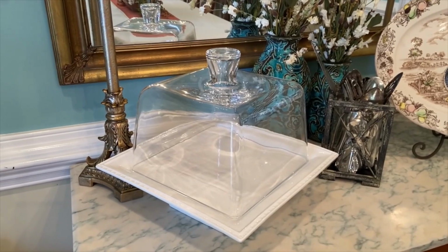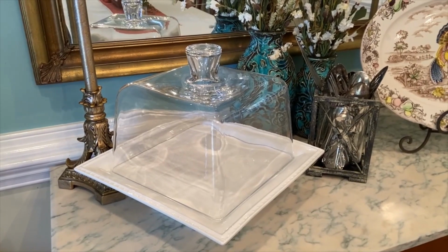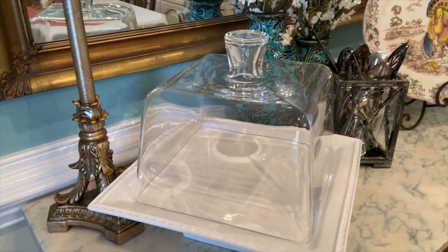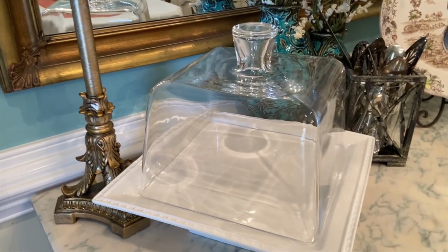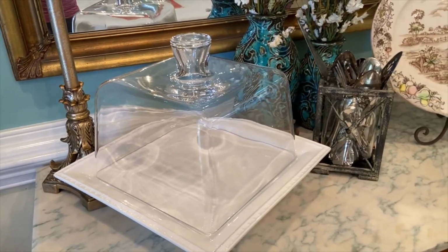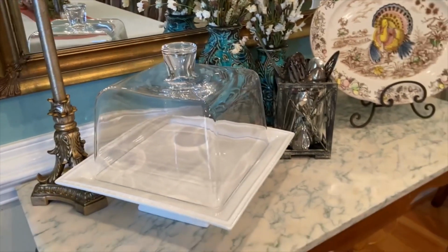Then I came across one of our estate sales. The lady had 2 square cake glass covers. Isn't that cool? And it fit perfectly. So I knew that had to come home with me.